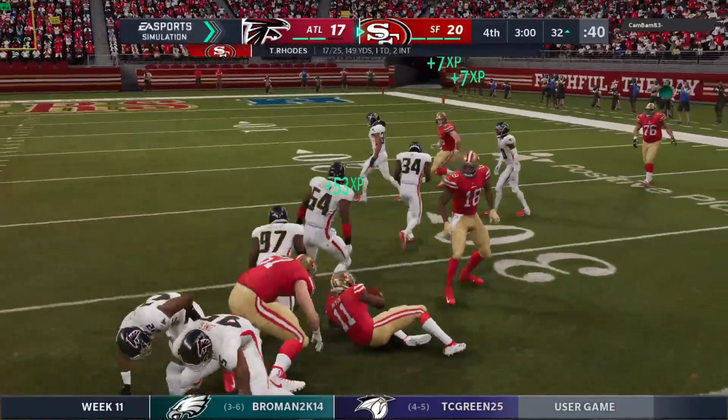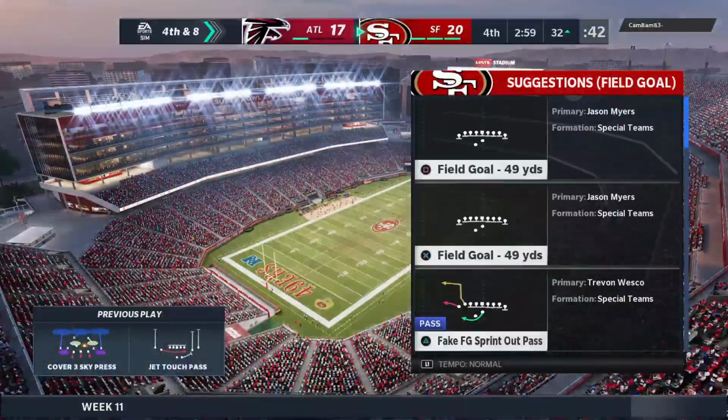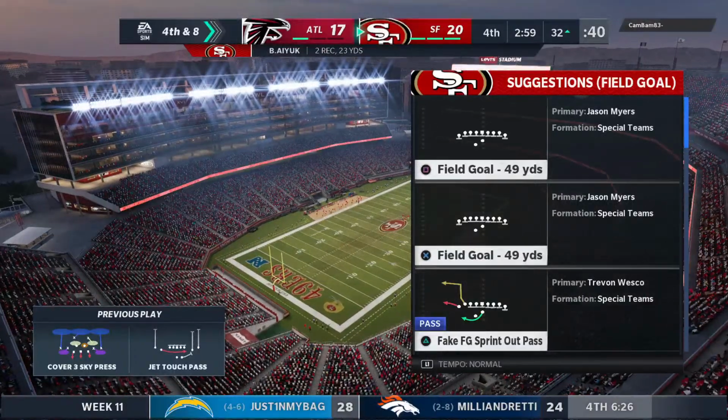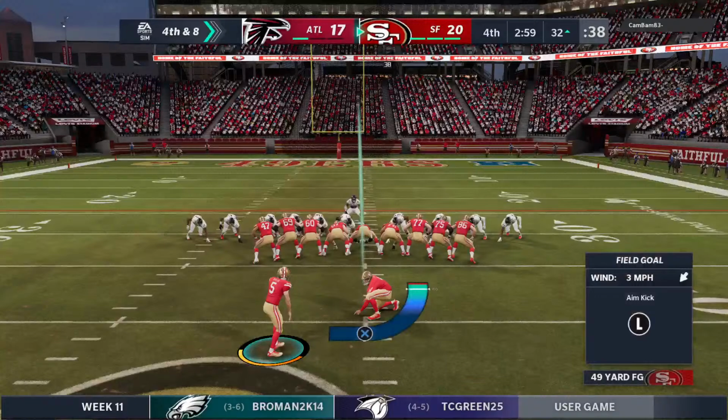And this play going to be stopped in its tracks at the 32, and obviously well short of the 1st down. The Falcons going to use the 2nd of their timeouts. That's going to be their 2nd. They'll be left with 1 more plus the 2-minute warning, and we'll be back.